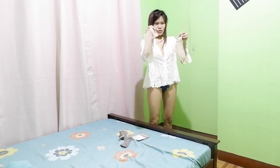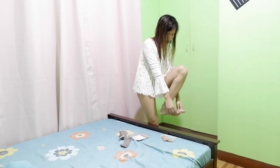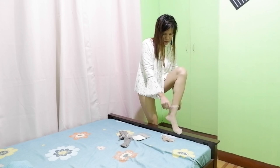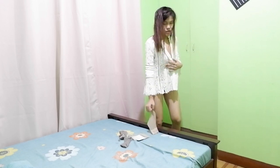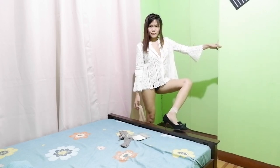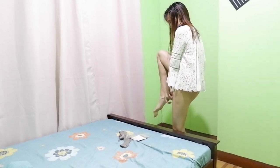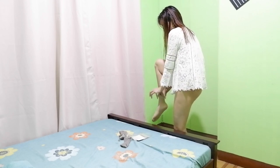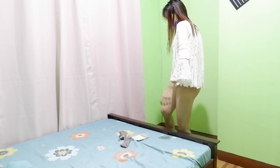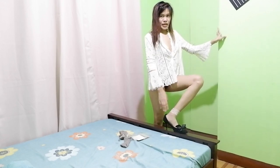So this is nude color, which I love because it looks like my skin, so I love it. Wow. So this is the second pair, guys.